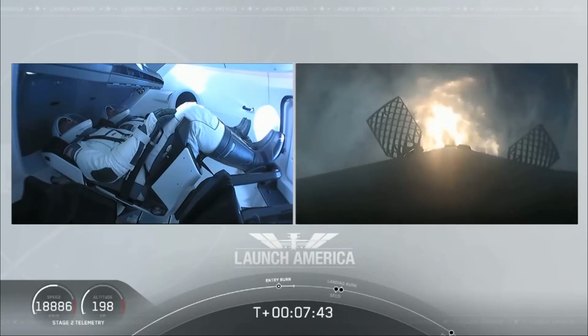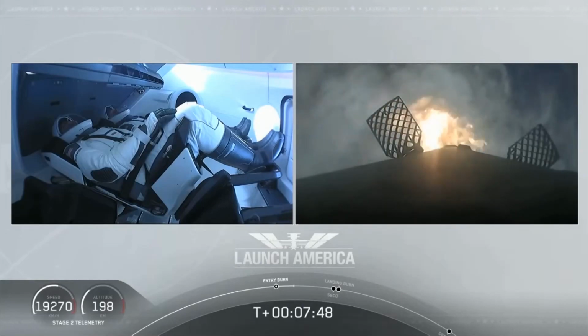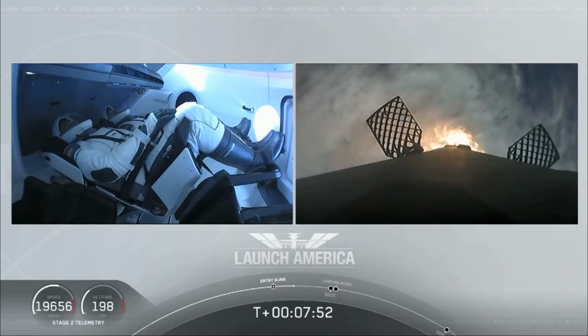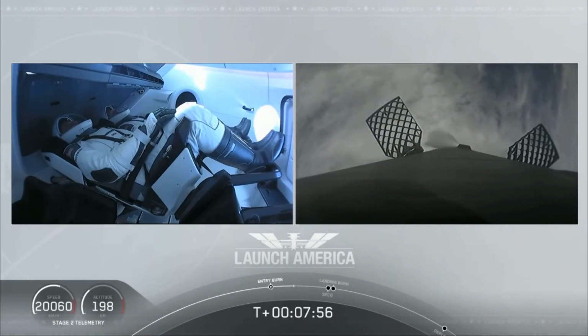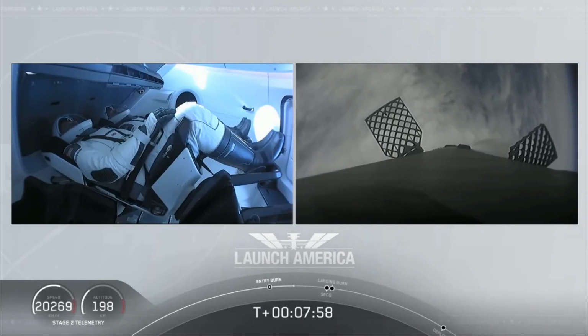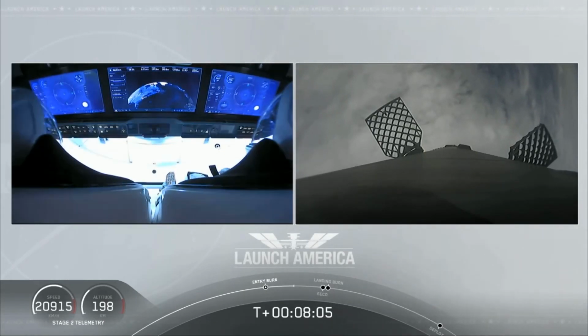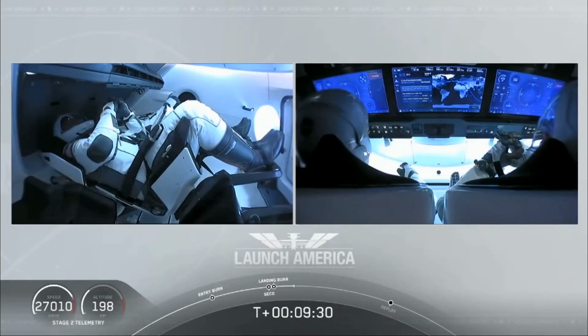While that entry burn continues, we're just about a minute away from SECO. We'll have a number of events all happen in rapid succession. It'll be the second engine cutoff, Stage 1 we'll be looking for shutdown, that Stage 1 landing burn shortly after. Yeah, actually just within a few seconds of each other. But we'll wait for confirmation of that landing shortly here.